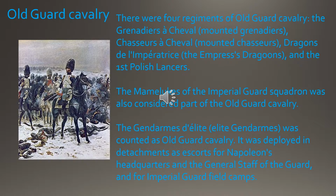The elite gendarmes were counted as Old Guard cavalry. They were deployed in detachments as escorts for Napoleon's headquarters and the general staff of the Guard, and for Imperial Guard field camps. So that is the Old Guard.